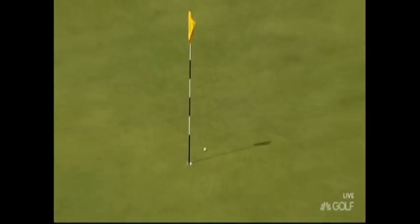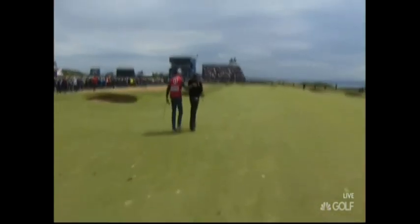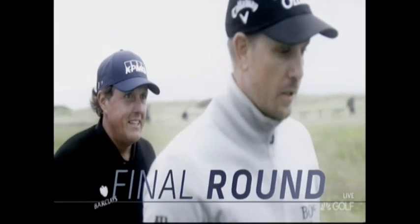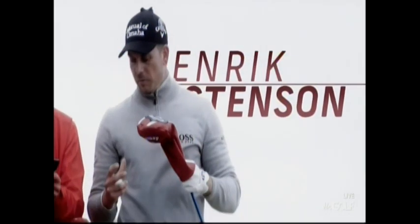Pretty good line here. Yes, it is. That's showing some dominance right there. Yes, it is. 2 perfect golf shots by Phil. Going to be a tap-in birdie for Mickelson, and he's immediately going to match Stenson here. The 2 principals in the 145th Open at Royal Troon.